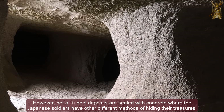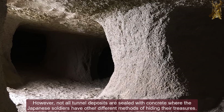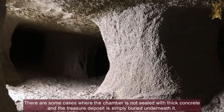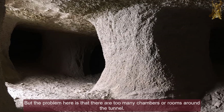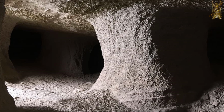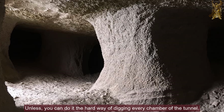However, not all tunnel deposits are sealed with concrete, as the Japanese soldiers had other different methods of hiding their treasures. There are some cases where the chamber is not sealed with thick concrete, and the treasure deposit is simply buried underneath it. But the problem here is that there are too many chambers or rooms around the tunnel. You have an additional problem if you do not know how to interpret the markers around, which can help you locate the correct room. Unless you can do it the hard way of digging every chamber of the tunnel.